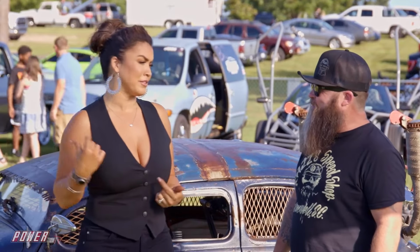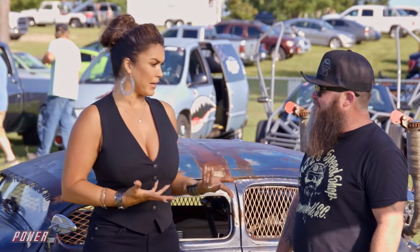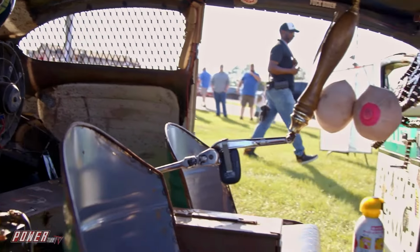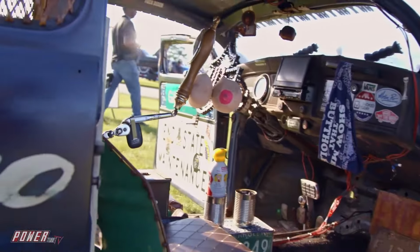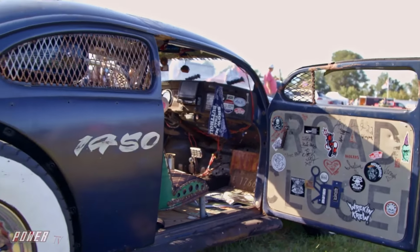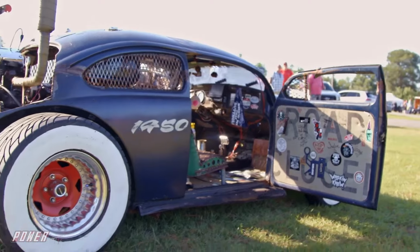Well, it took a lot of skill to do this. Have you done it by yourself? Yeah, well, I had some help from a couple of my friends, Todd and Lee, they helped me tear the motor and stuff out of this and out of the Harley Davidson. That was the hardest part. But building it just kind of came easy.